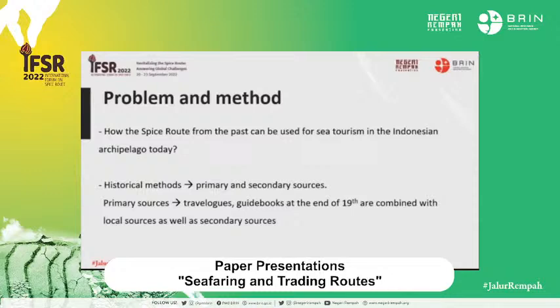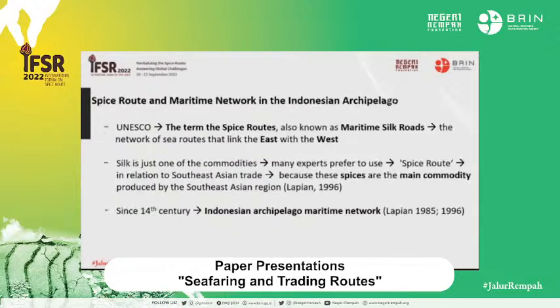The term Spice Route we can find on the UNESCO website. It relates to the maritime silk roads. According to UNESCO, the Spice Route is the name given to the network of sea routes that link the east with the west. It is also known as the maritime silk roads. The route where the territory of the countries associated stretches from the west coast of Japan through the Indonesian archipelago around India to the lands of the Middle East, and from the Middle East across the Mediterranean to Europe. According to historical records, people have traveled the Spice Routes from very early history.